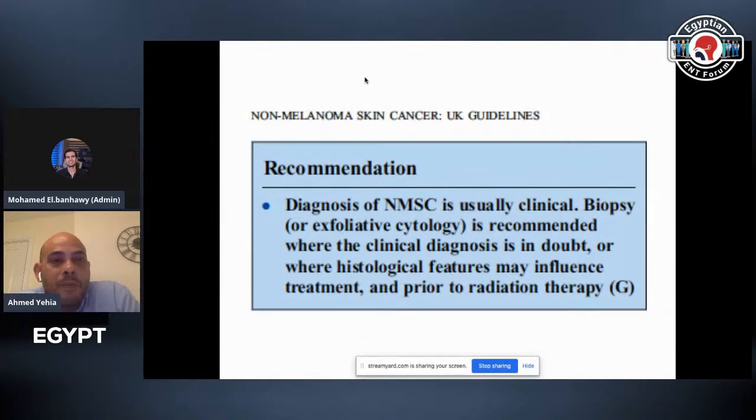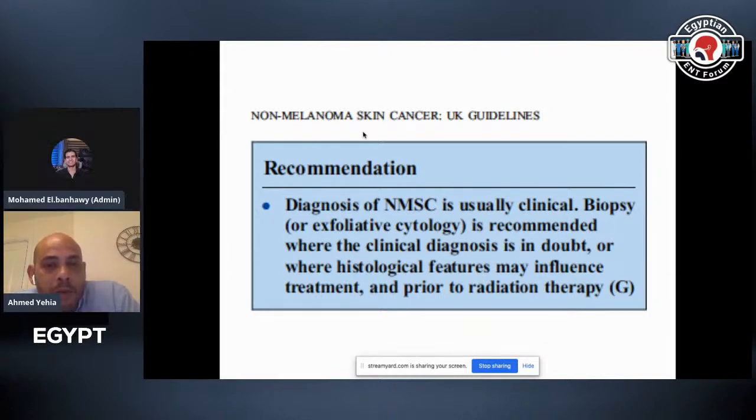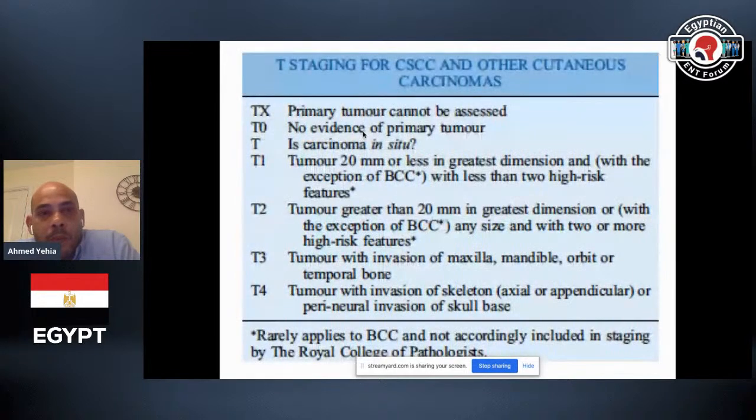Okay, so we'll start again from here. So non-melanotic skin cancer requires recommendation, diagnosis of non-melanotic skin cancer, usually clinical, biopsy or exfoliative cytology is recommended, whether there is clinical diagnosis in doubt or historical feature may influence treatment or barrier to radiotherapy. So this is the TNM classification. We'll discuss the detail mainly in the squamous cell carcinoma with the new changes in the TNM classification.